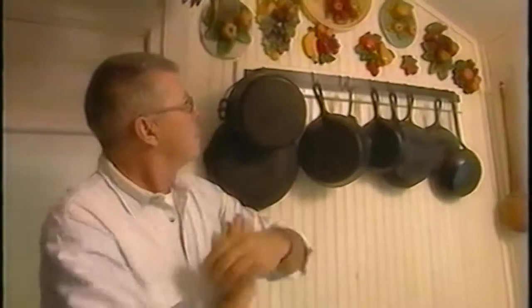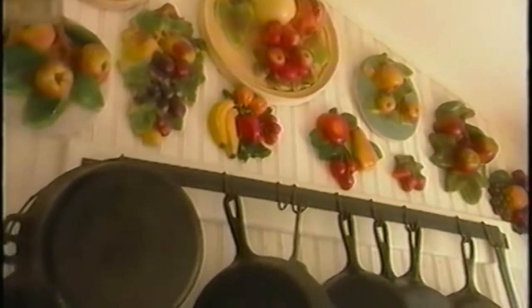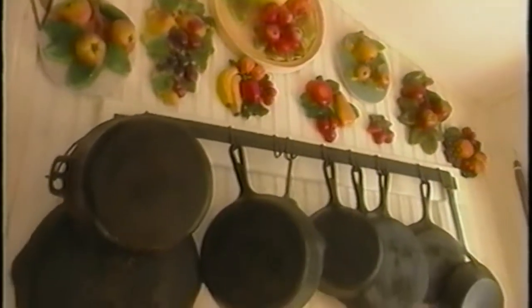Those, I started to see them about 10, 15 years ago in yard sales. And I thought, well, this would be interesting. One of them won't work, but if you do a whole wall of them, they work. Right, it looks like artwork. Yes, and there's oregano over there too.